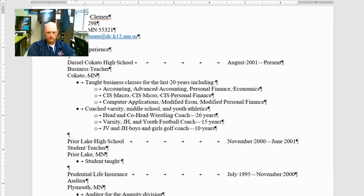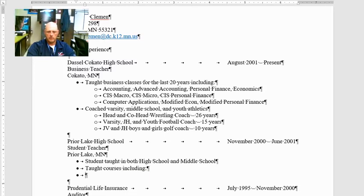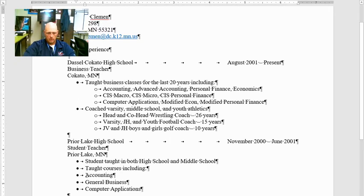student taught in both high school and middle school. Again, need more than just one bullet. Taught courses including accounting, general business, computer applications. These look like subpoints, so indent them.